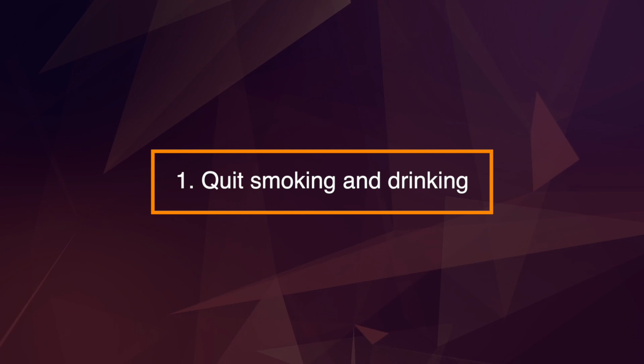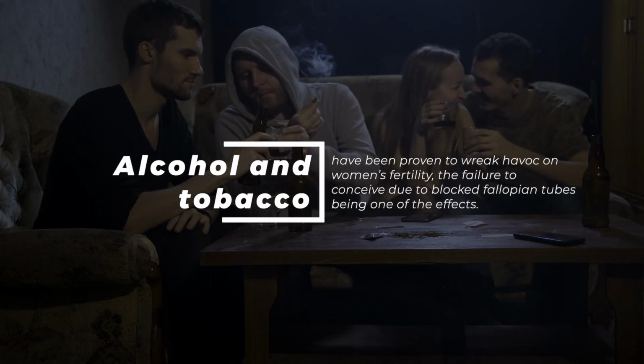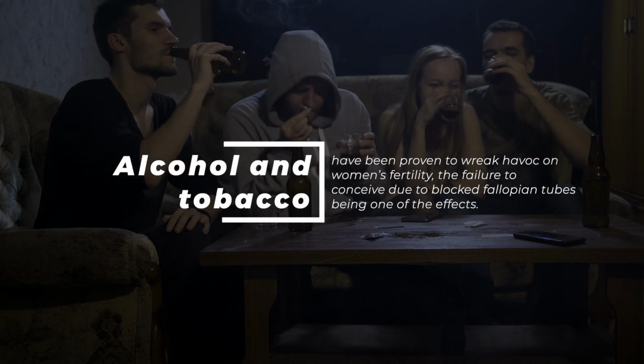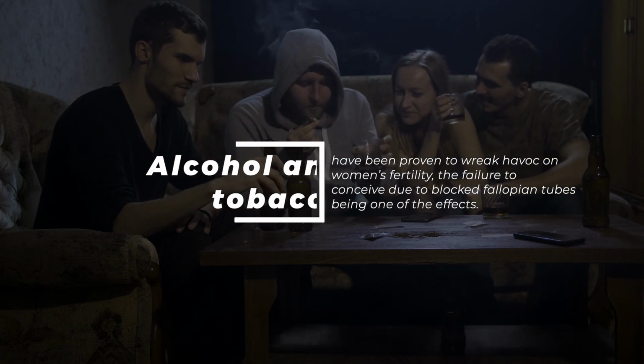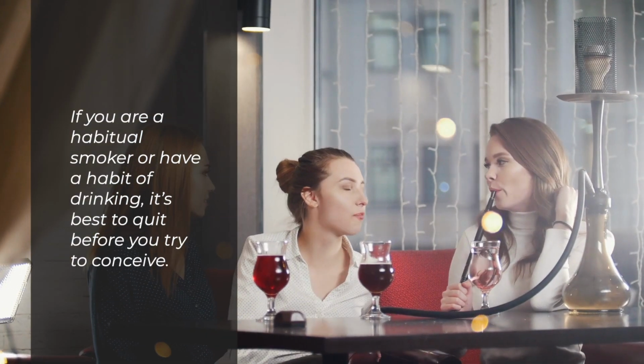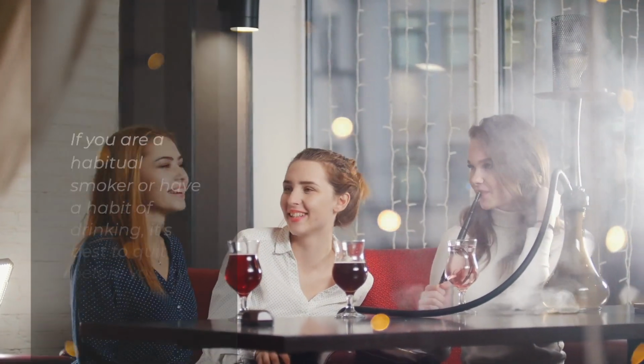1. Quit smoking and drinking. Alcohol and tobacco have been proven to wreak havoc on women's fertility, the failure to conceive due to blocked fallopian tubes being one of the effects. If you're a habitual smoker or have a habit of drinking, it's best to quit before you try to conceive.